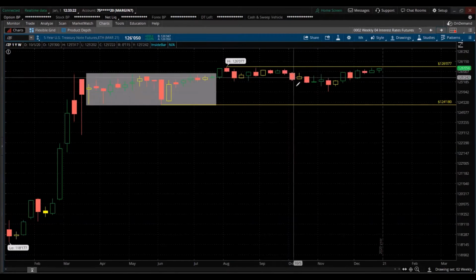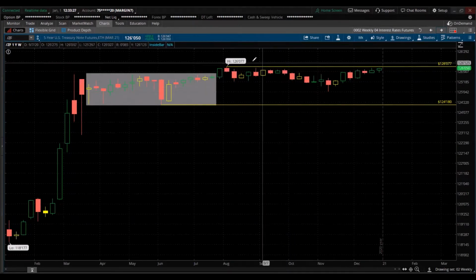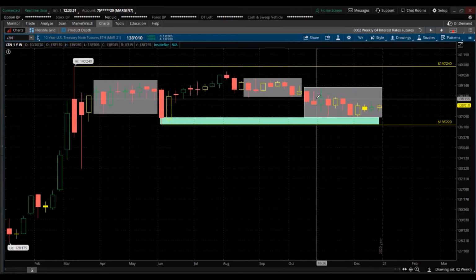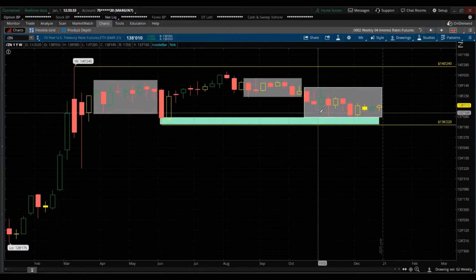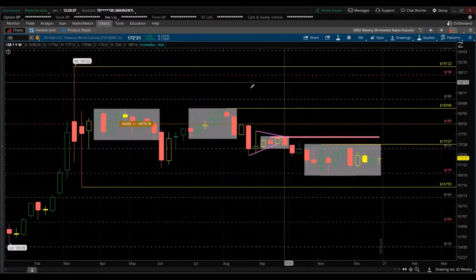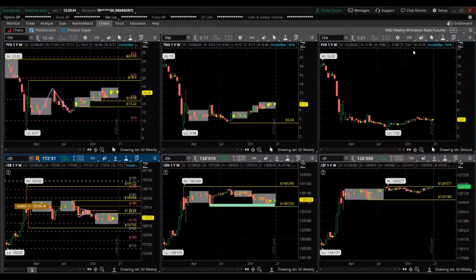look at the 5-year treasuries. Much different. It's hanging around the highs of the year, whereas when we're looking at the 10-year, it's closer to that bottom demand zone, and the 30-year is trending down. So big contrarian from the shorter duration to the higher duration. Big mixed signals. Be very aware of that.